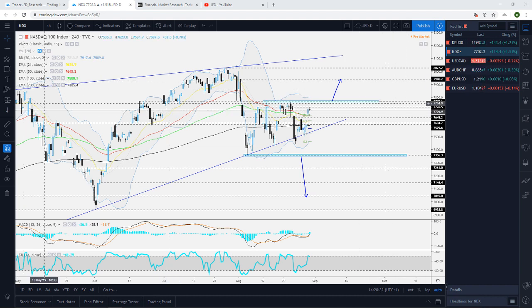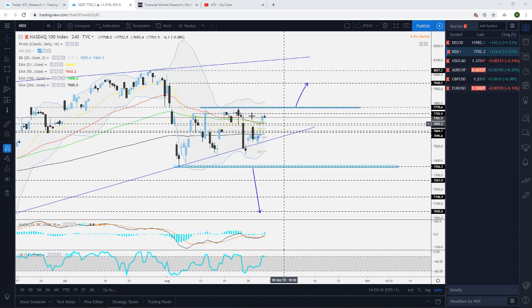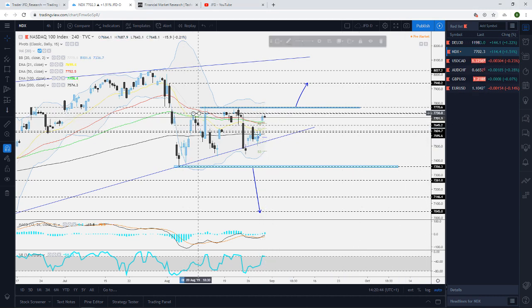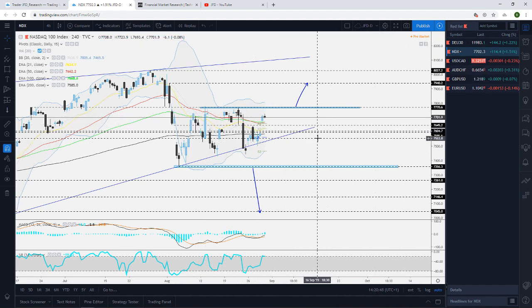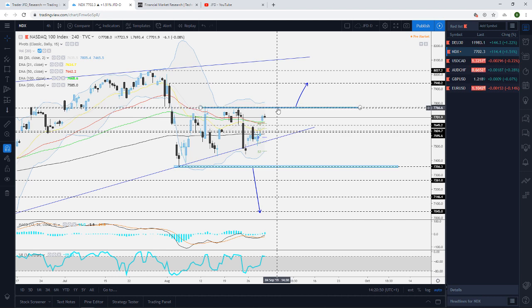Looking at the cash index right now, we can see that the index is already above this level right here, the 7,727 zone. So in a way, we can actually get rid of this. This is just not to overcrowd the chart. So like I said, the main level for us to watch is going to be this 7,770.